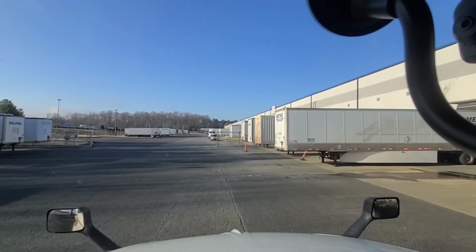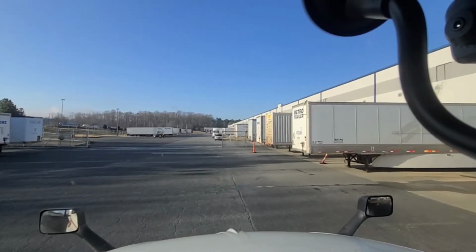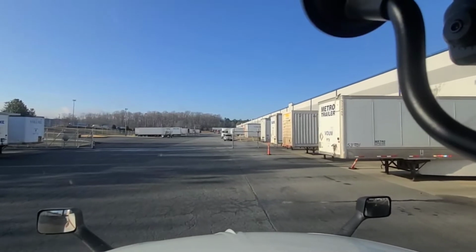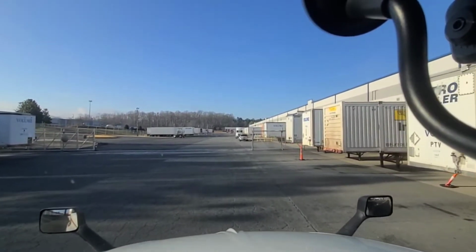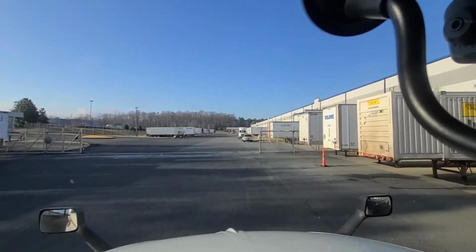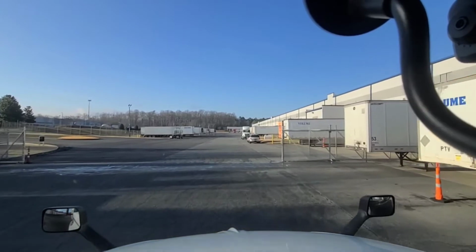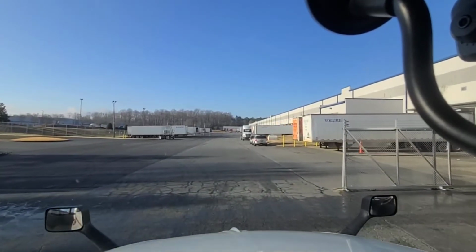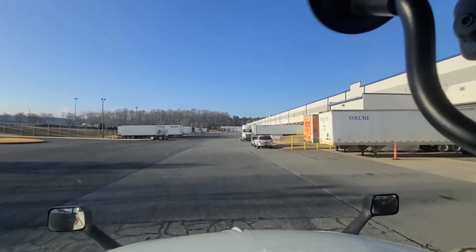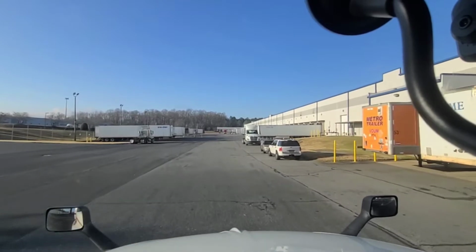Alright, so I finally got my trailer loaded so we can head on out. Got here since 7 in the morning. It's 9:16, so that took a little over 2 hours. And I had to fix my tandems because I had to slide them all the way to the back to get loaded. I don't know why they do that, but I am basically ready to go, man.